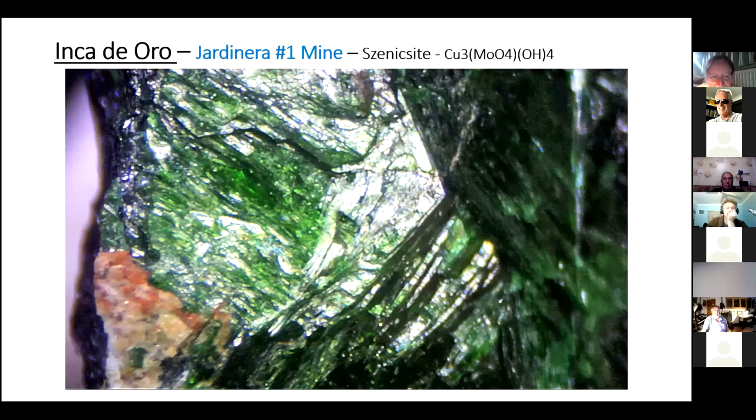Moving south from Inca de Oro, we come towards the Jardinera #1 mine, which is a type locality for xenite, which is a copper molybdate mineral, which was discovered only maybe about 20 years ago by the American Chilean collector Terry Senix. It forms distinctive plates and aggregates, and it has a very distinctive colour, almost like a chromium, although it's actually copper molybdate.